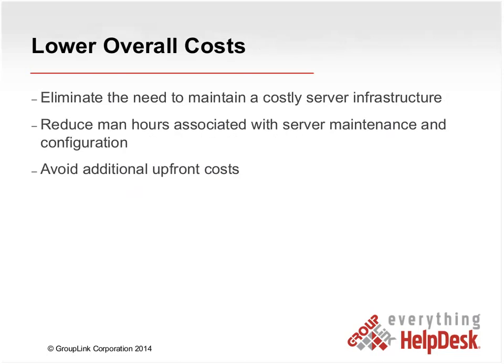Lower overall costs. Eliminate the need to maintain costly server infrastructure. We're seeing more and more organizations move software solutions into the cloud for this reason, and so we want to be able to offer that as well. Reduce man hours associated with server maintenance and configuration.